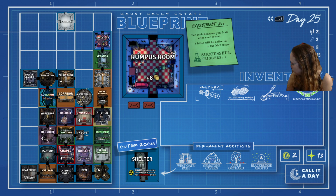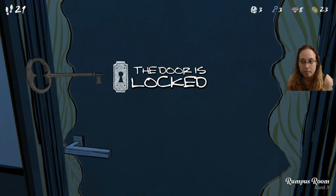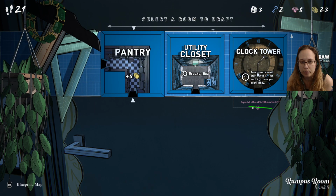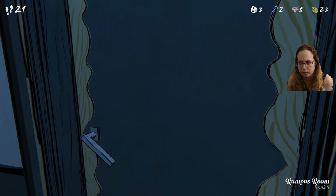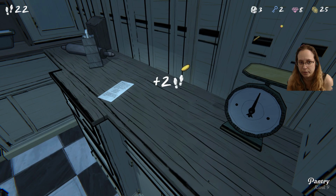No, the next room I do want to have... I want this to be a room that will have portraits in it. I don't remember if the clock tower has portraits. The breaker room does, though. I think the pantry does, too? Pantry should, too. Yes, I know where the goodies are in this room, thank you.